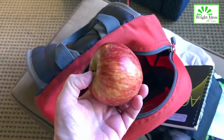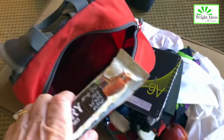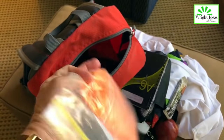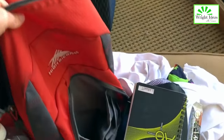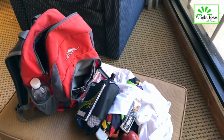And if you have any snacks from breakfast, an apple or something like that. Well, we've got a muesli bar here as well. The other thing I threw in here, which I haven't needed, is just a cheap little disposable poncho. And then, of course, you're going to need sunscreen. So having a little backpack like that has been wonderful to take everywhere with us.